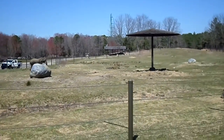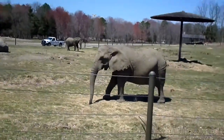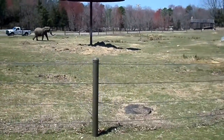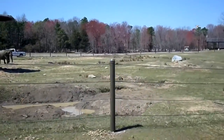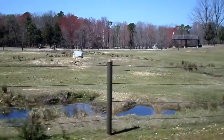Now, elephants are ruled by a matriarch, which is the oldest and the largest female elephant. Now, all the elephants that you see here, they are all female, and they have been here since the park opened in the 70s. They have a life expectancy of about 70 to 80 years in the wild alone, even longer under human care. Coming up on our right-hand side, we have Asian water buffalo.